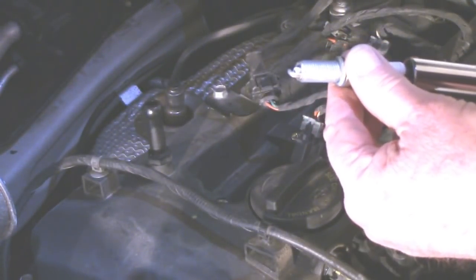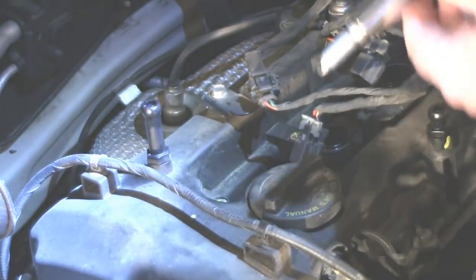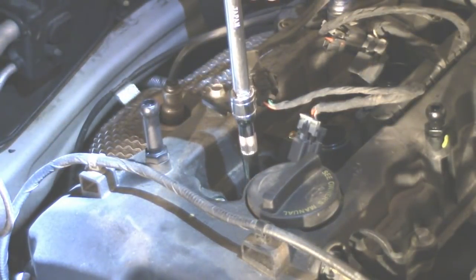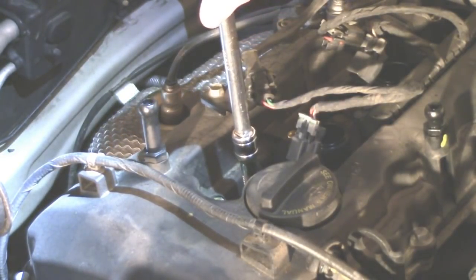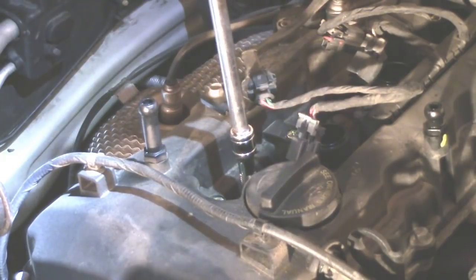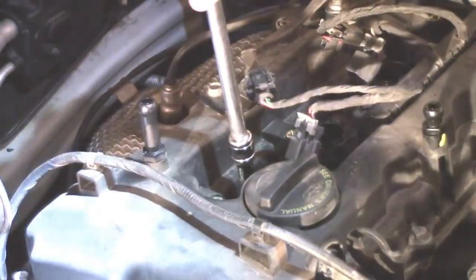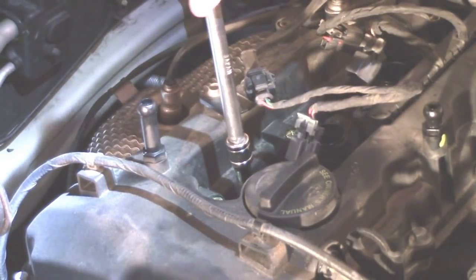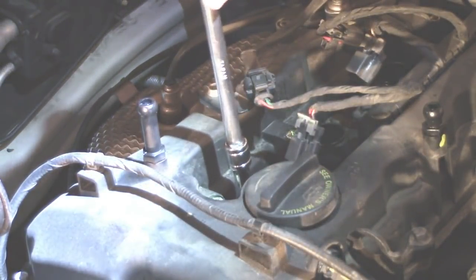Okay, now I reverse the process and simply put my plug straight down in. Be careful not to bang things around. You want to use a little bit of gentle manipulation, and always start by turning with your fingers. Don't ever use a socket wrench to put these in. You want to turn them in with your fingers until they're all the way down to the lock washer.